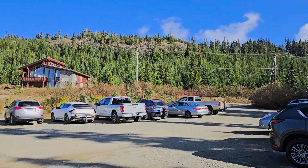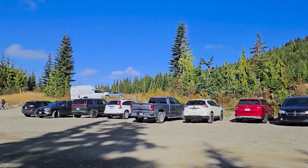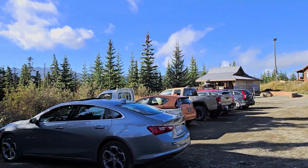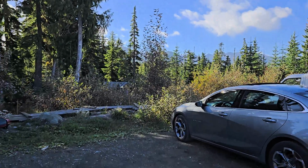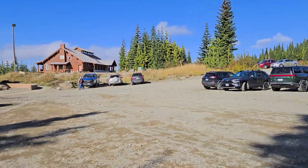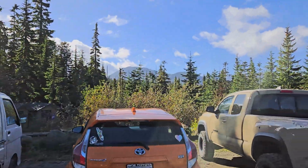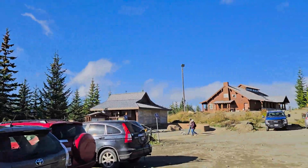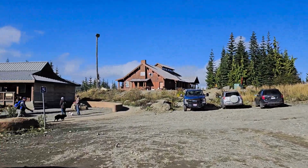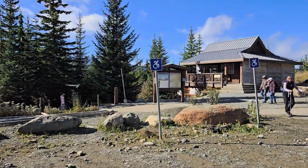Alright, so this is the parking lot here. I just thought I'd show you the surroundings and take a little look around. There's people with a cute little puppy dog going for a walk too. We're heading down this direction, so I'll just get to walking here a little bit. Look how beautiful a day this is. Man, oh man. Absolutely fantastic. This is a great spot in the winter for snowshoeing and all that good stuff.